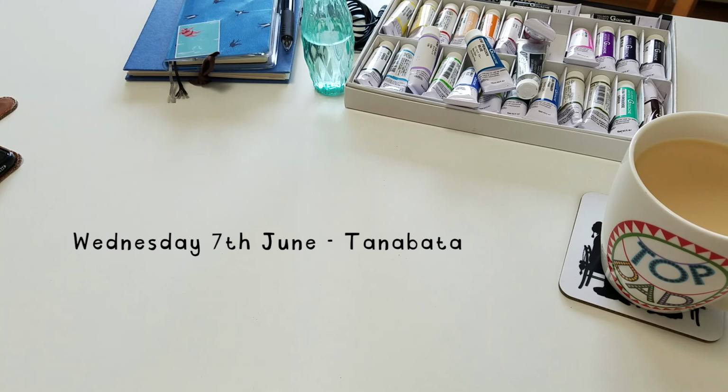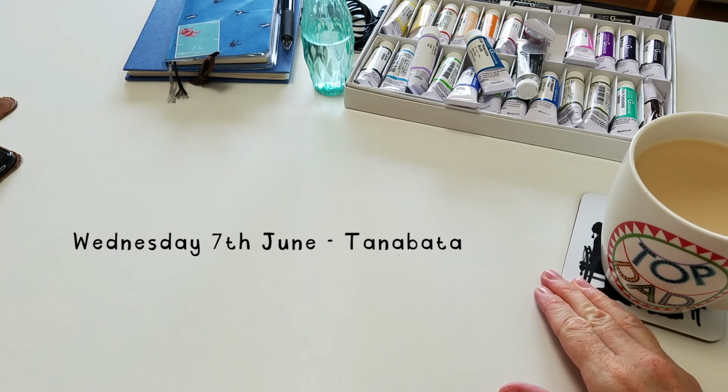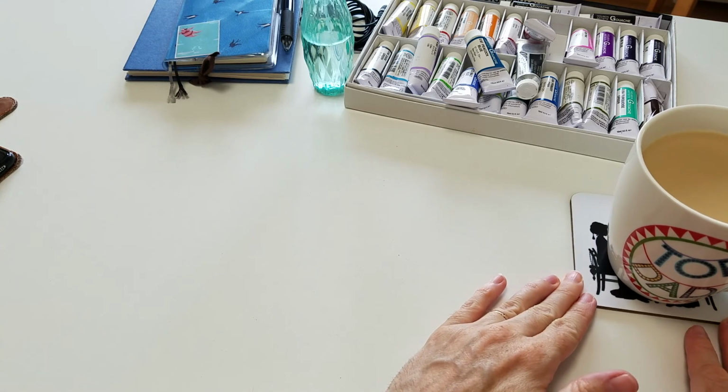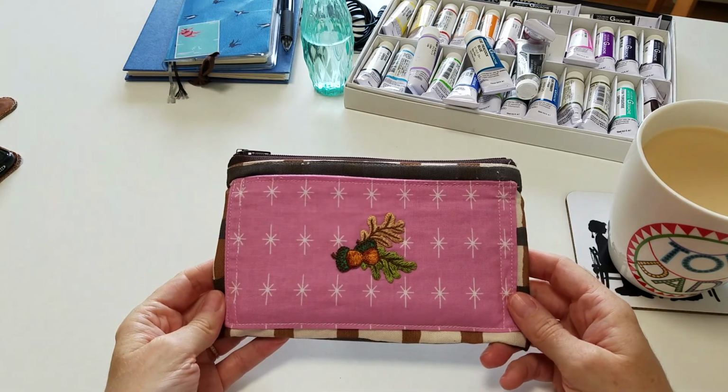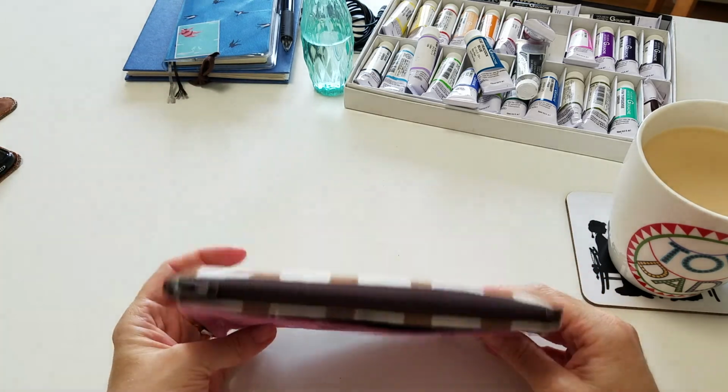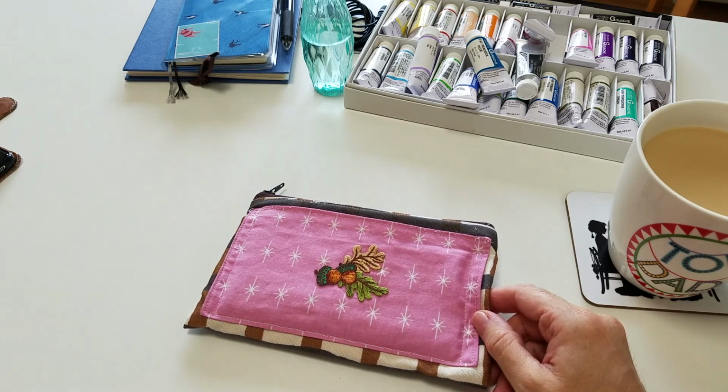Right, I've got my tea all ready to dip my paintbrush in by accident. And just before I start painting today, I'm going to quickly show you, I made a work wallet yesterday morning.